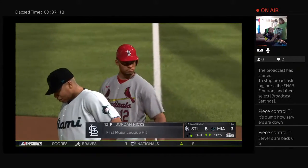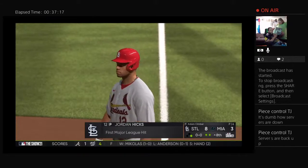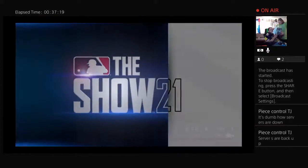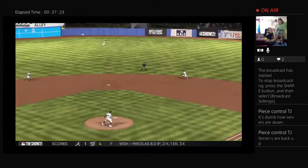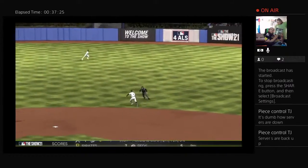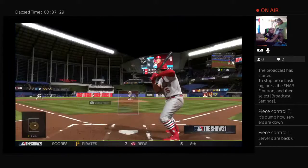Well, that's his first major league hit. There might not be too many more to come considering he's a pitcher, but I'm sure that's still a pretty exciting moment for him. Hey, listen, hits are hard to come by. I only had one in my entire 18-year career. 1 for 15, but hey, I still remember that one hit.